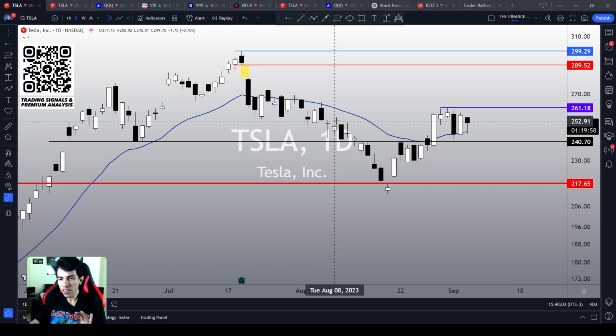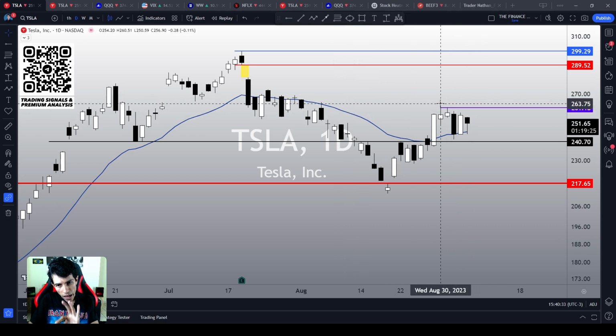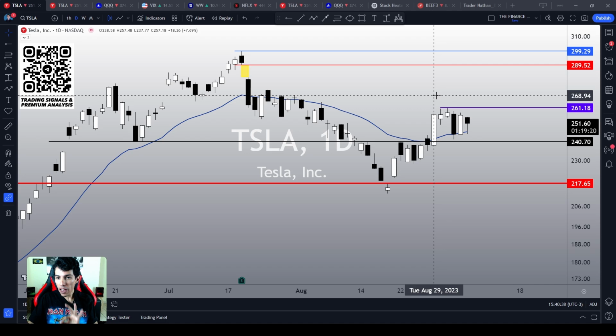Now, if you ask me, Nathan, what is the most important technical key point that Tesla has to break in order to actually not reverse the trend, because we are already bullish, but it is going to at least be a very solid bullish confirmation signal that yes, Tesla is going to start a new rally to much higher levels. In my humble opinion, as a retail trader, in my humble opinion, $261.18. If you want a specific number, here's your number.